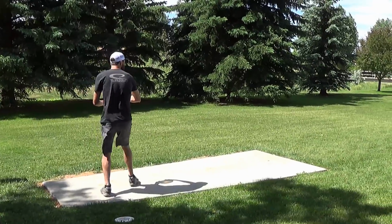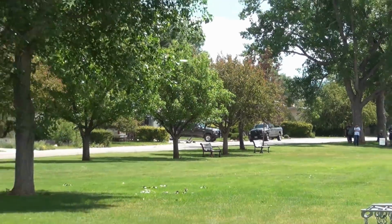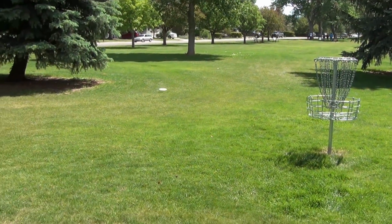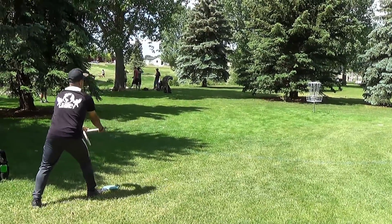Here's Tyler lining up his shot. Another pretty straight shot there. Just right at that tree, let it cut in. That was a great shot. Doesn't get much better than that unless it goes in.